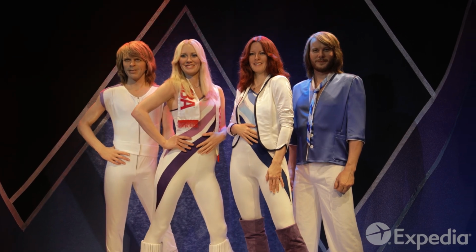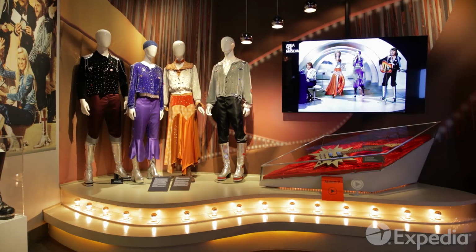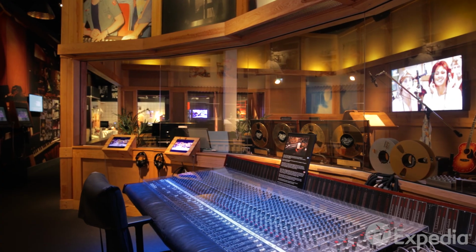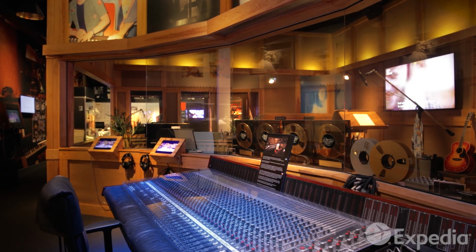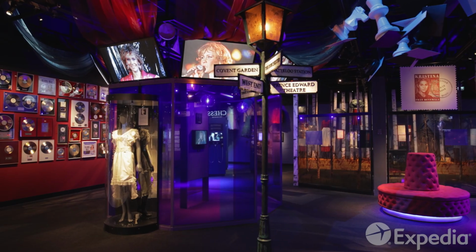Take a musical journey down memory lane at ABBA, the museum. A celebration of the super troopers who took the world by storm. This museum showcases costumes, memorabilia, and concert footage of the 70s pop sensations.